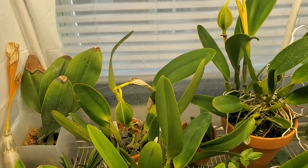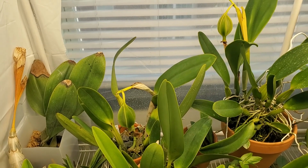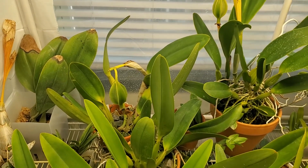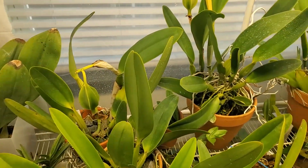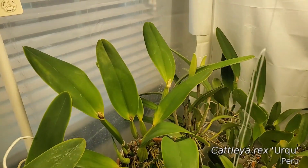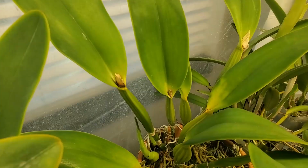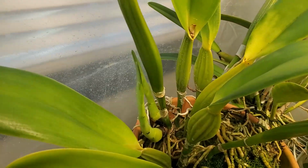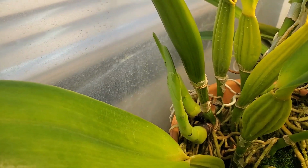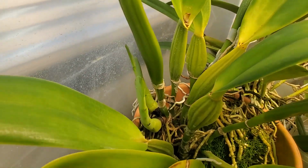So yeah, it's getting exciting in here. It's been several months without any flowers, and suddenly one day it's going to be, boom, explosion of Cattleya rex flowers. Oh, I haven't looked at this one yet. This one's name is Orchid, and it is gigantic, and the new growths on it are humongous. So that's super exciting. I wonder how many flowers those will be capable of pushing out.